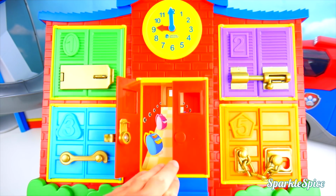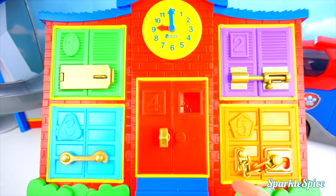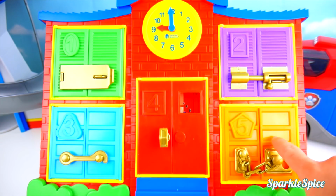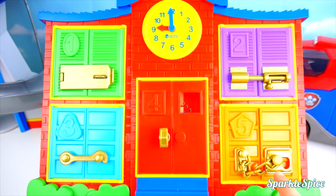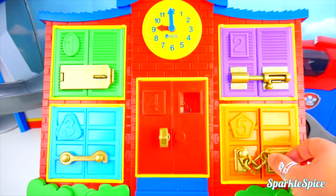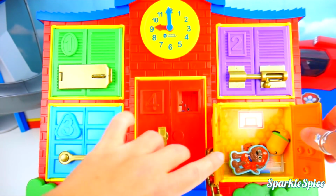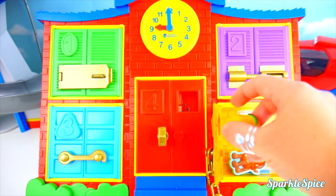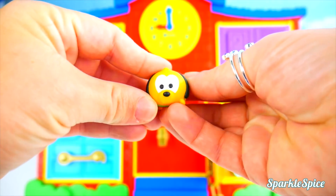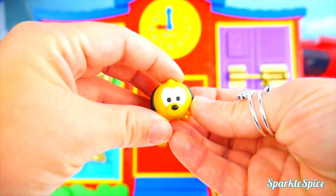Okay, we can close our red doors and turn our key to lock up the school. These are our last doors. They're the number 5 doors, and they're the color orange. We've got to undo our lock so we can get inside and see the surprises. I'll just slide it over. Here we go. Inside of our orange doors, we have an orange Pluto Tsum Tsum. Super cute.